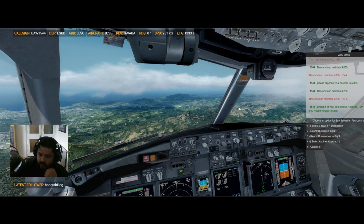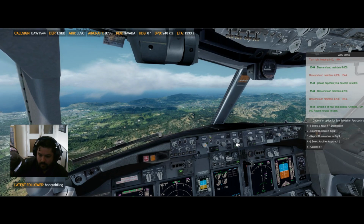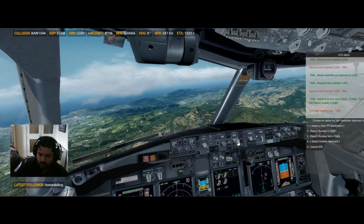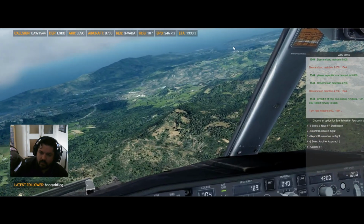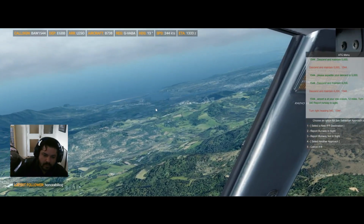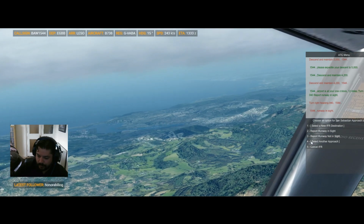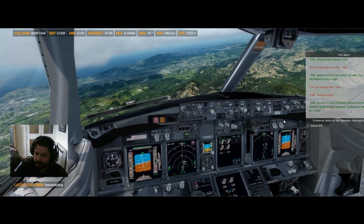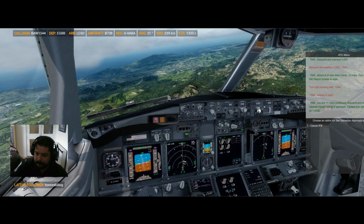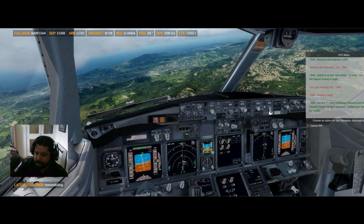Airport is at your 1 o'clock, 12 miles. Turn right heading 040. Report runway in sight. 1544. Runway in sight. You are 11 miles southwest. Descend and maintain 2000. Cleared visual approach Runway 4. Contact San Sebastian Tower on 119.85.